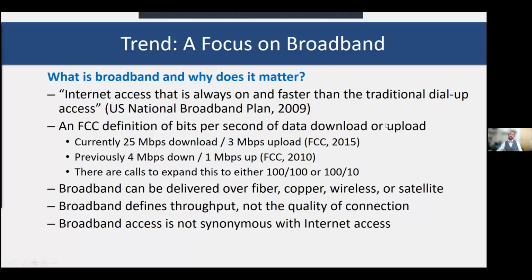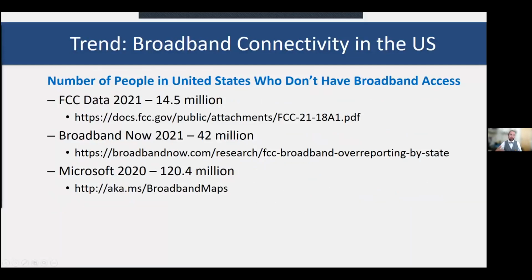So there's a question, and I think that we saw this really practically through COVID, around who actually has access to broadband. And it depends who you ask, and it depends on how they're measuring it. According to the FCC, whose estimate is based on something called Form 477, they estimate in their official numbers that 14.5 million individuals are unserved by broadband.